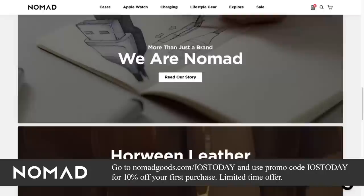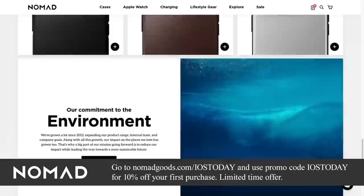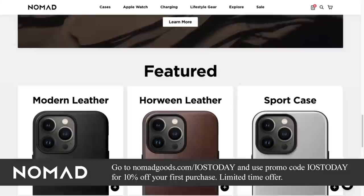I love the smell of their leather. I love the cases, the way that they age over time, the watch bands. I've got leather watch bands, and I've talked before about my AirPods Pro that have a case from Nomad that is just gorgeous. All of that's so good.